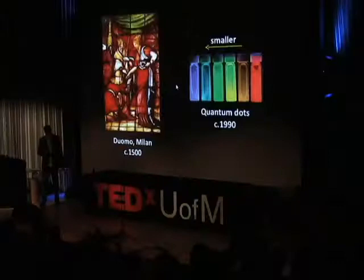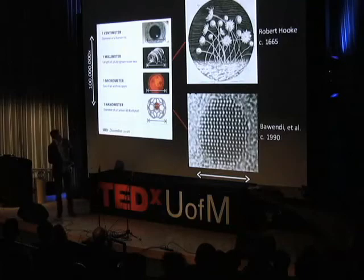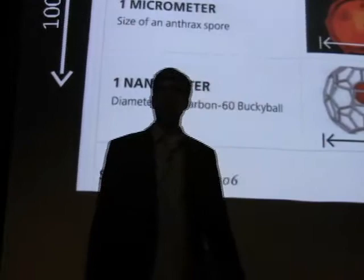We can also use materials like this to make more advanced solar cells and also create new methods of imaging for curing and treating diseases such as cancer. And as technology and society have advanced hand in hand, we've always been curious to see smaller and smaller things. So just after the cathedral was built, in about the 1600s, Robert Hooke made these fantastic drawings. This is of a pollen colony, and he could see things of about a millimeter wide. And in the present day, we can create pictures of materials where we can see individual atoms.